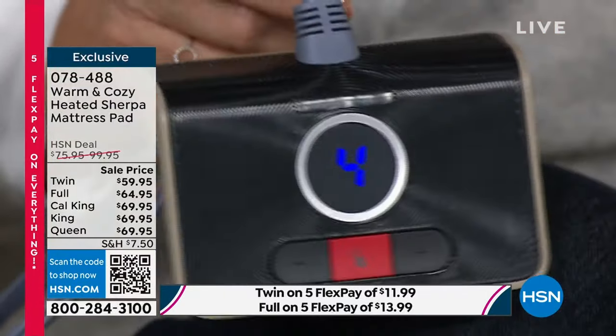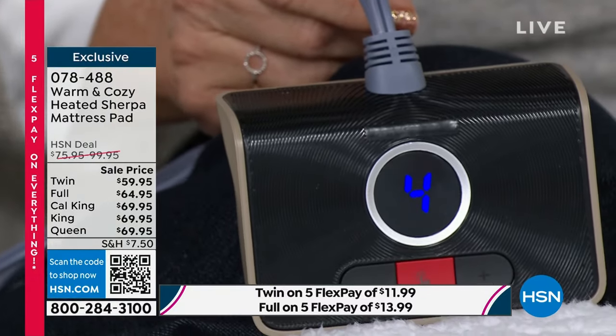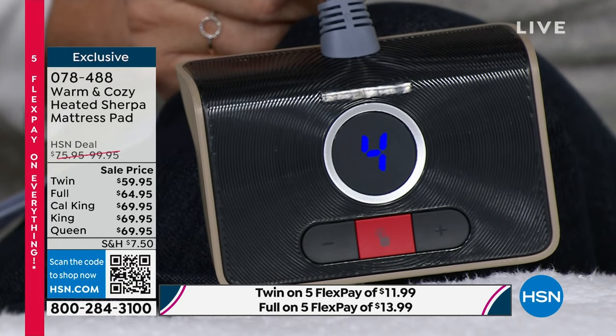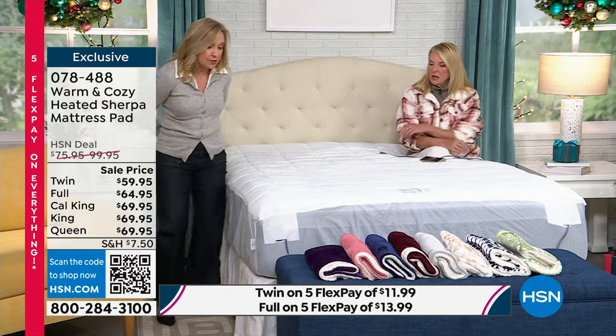The beauty in these is this is a plush Sherpa mattress topper. So it's box quilted. There's a little bit of fill, so you really don't feel the wires. It's just not a blanket. Like it literally has the surround on it. So it's not a blanket. It's an actual mattress pad.